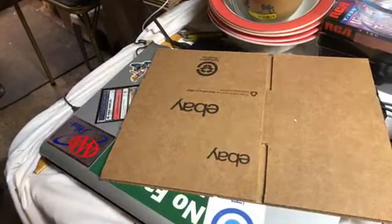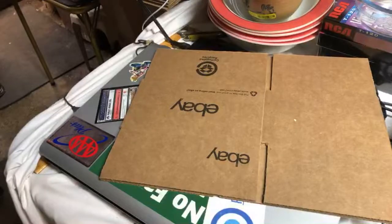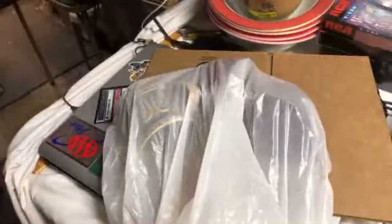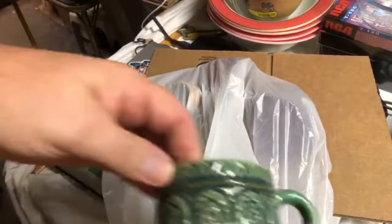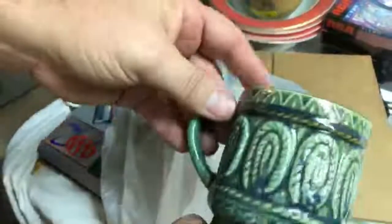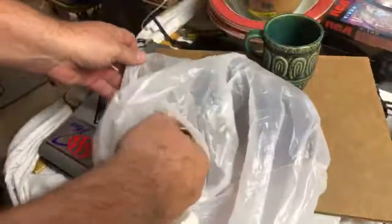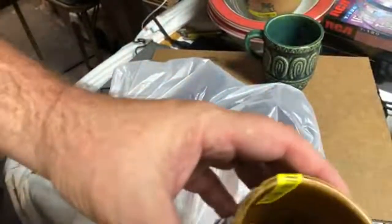All right, we'll do a yesterday box. This is from yesterday. I was out and about. Oops, I hope I didn't just break that. That was too cool. This was a cool mug. I had to have it. It was 79 cents. Japan. It's just old and cool. And then there's one that goes with it, also old and cool, 79 cents.